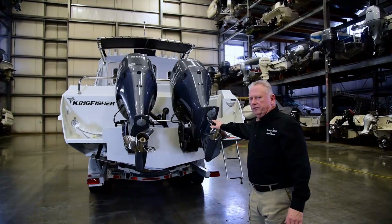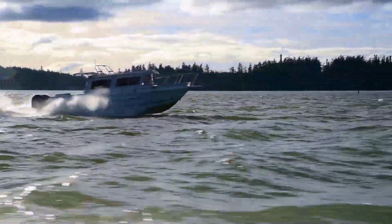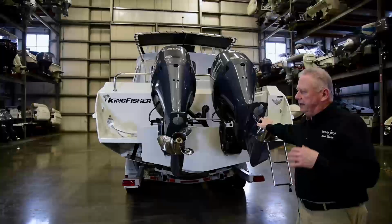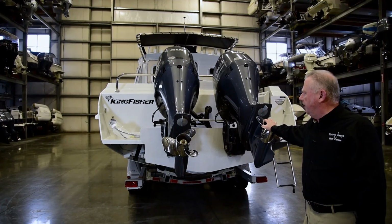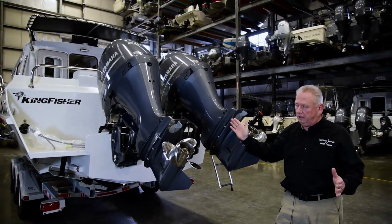This particular boat that we have here, specially priced for the boat show, comes with twin Yamaha 200 engines. There are a number of power options available on these boats. Twins seem to work well on this. You can also do a large single with a kicker.